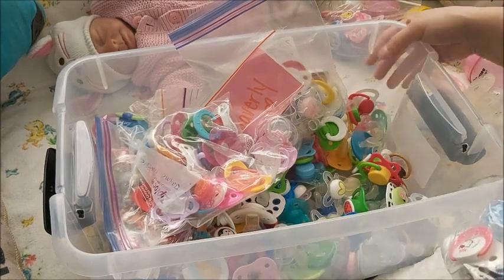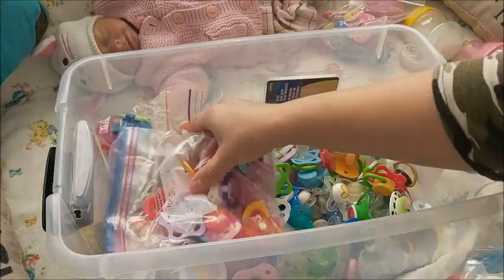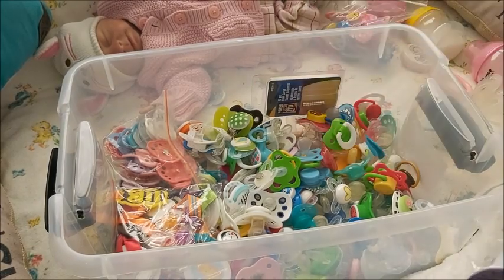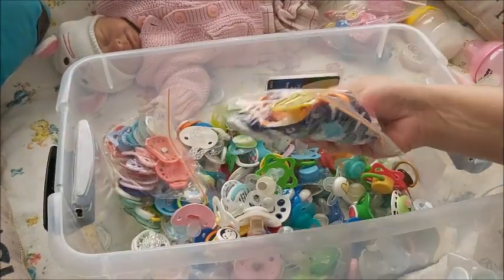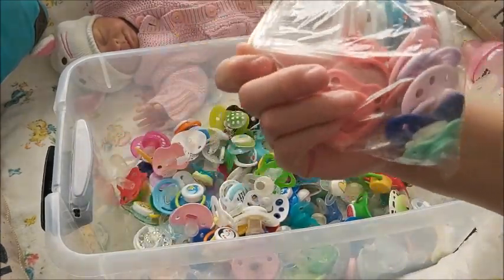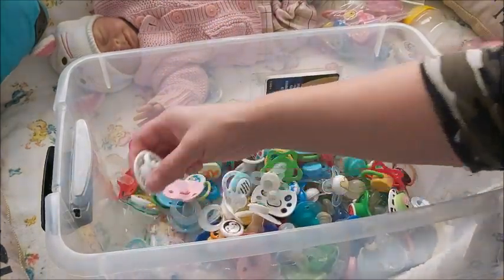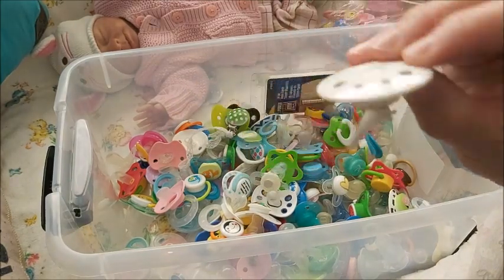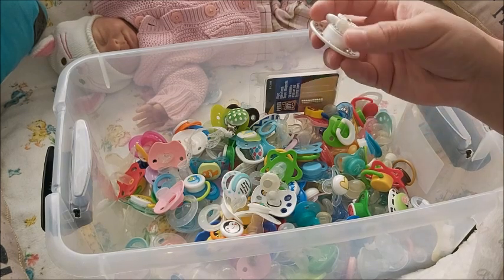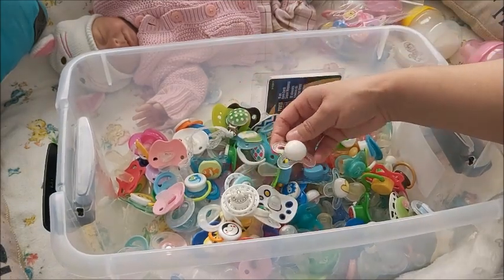And then there's a whole bunch that are not organized yet. Oh, and these are clips. These are all my clips. Oh, these are all my honey bugs. Should add those honey bugs here. Ooh, look at this. This one came with one of my alternatives. Ooh, that's so pretty. I think it was just given to me in a box opening.